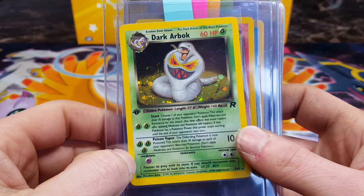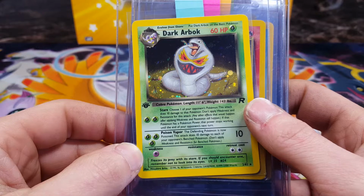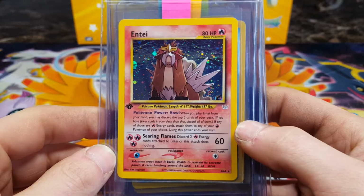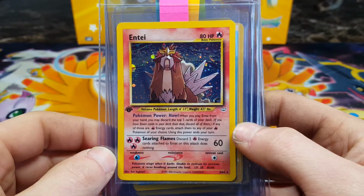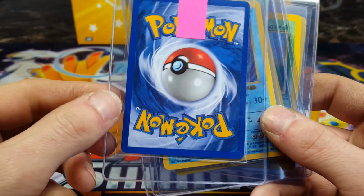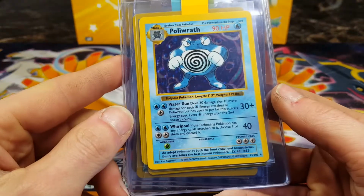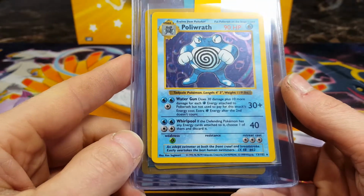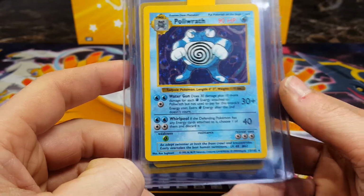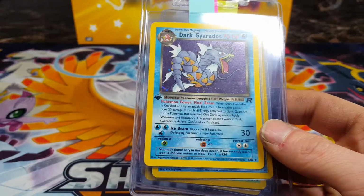That beautiful dark Arbok. Look at that evil face on its... I don't even know what the heck you even call that part of a Cobra. I really don't know. It's pretty dope though. Got Entei, such a great looking card. This one had a couple really minor print lines in it, which sucks because the back of this card is pretty darn solid looking. We got a Poliwrath. It should only come back an 8 unless they want to grant that with an OC grade. I don't really think it's quite far enough off, but the card is pretty good looking though, other than the centering.